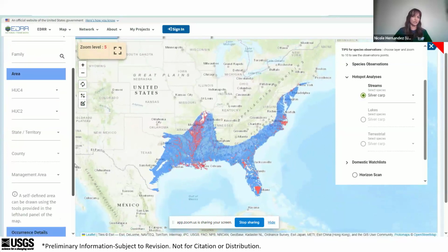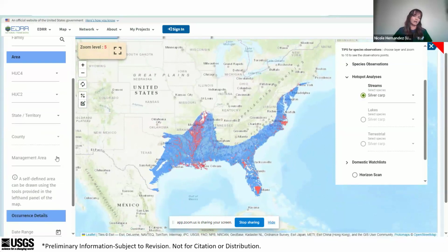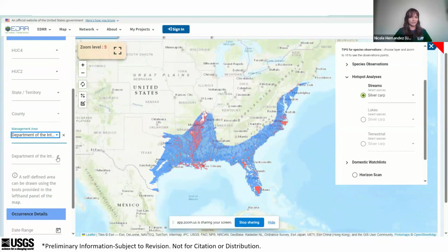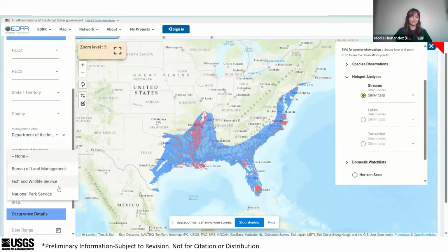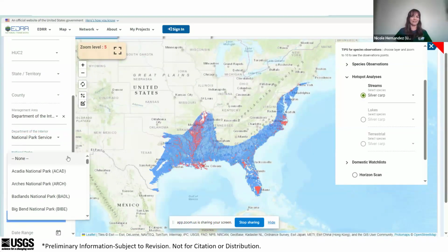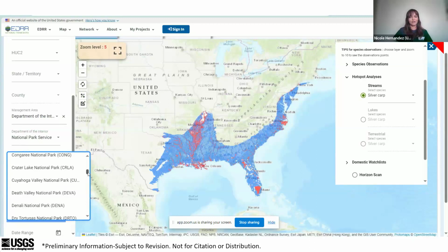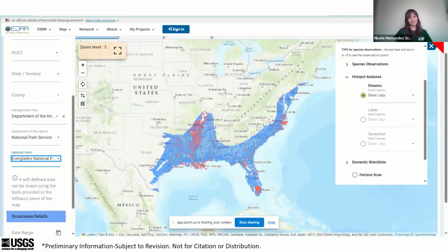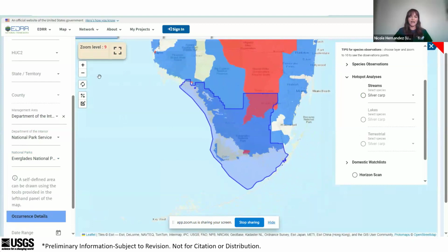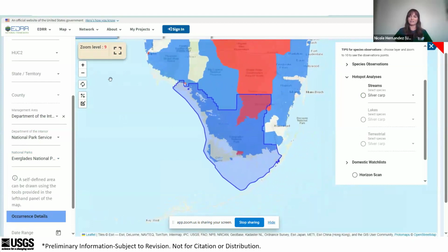And now I'm going to the left to show some filtering capabilities, selecting on management area just to show one example, and going to scroll down to the Department of the Interior. That pops up another filter, which we can then select from the different DOI agencies, and we pick National Park Service. And because we are in the Southeast, I went ahead and selected Everglades National Park from the national parks. That is going to automatically zoom the user in a little bit closer to the area that was selected. And you can see the overlay of the silver carp hotspot analysis with the national park. That's just one example of the capabilities of what we have so far.